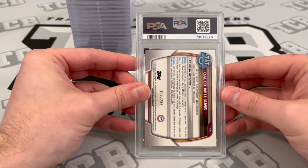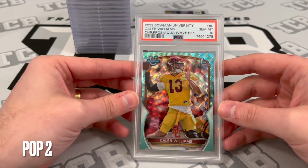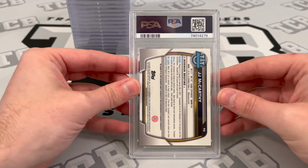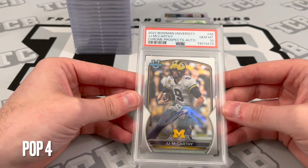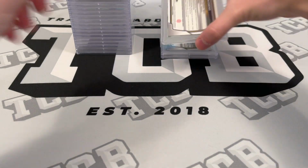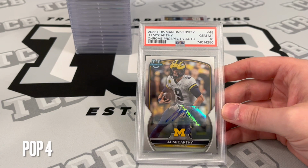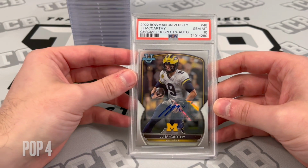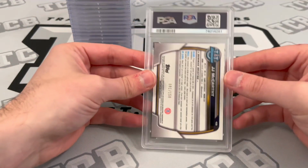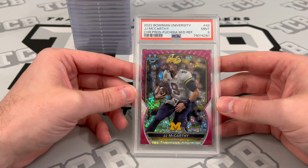Caleb Williams out of 299, PSA 10, Aqua Wave. Gorgeous. I'm sure that's a low pop. JJ McCarthy, PSA 10, base auto. Gorgeous. Wow, we're really heating up this submission. Another JJ McCarthy, PSA 10. Back-to-back autos of JJ. That's sick from Bowman University. Go Blue. McCarthy out of 150, PSA 9 on the fuchsia.